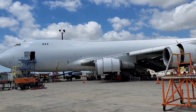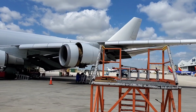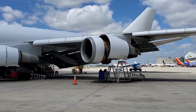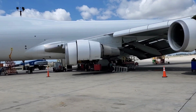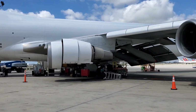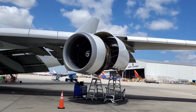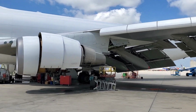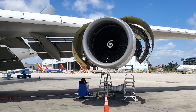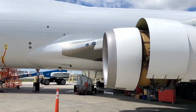Look at that. White airplane, so the airline's not gonna hate on me because I'm not out here promoting their logo and giving them extra business, nor are they giving me any compensation either. So look at that. Big old wing. Anyways, let's start to walk around a little bit.